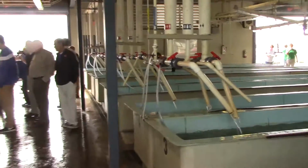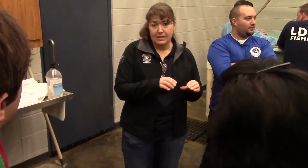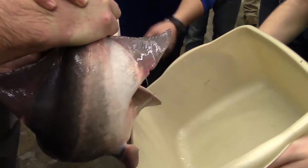I'm not used to being on this one. The belly needs to be real soft. You have to have a lot of ovarian fluid coming out of the vent and some eggs discharging from the vent. There we go. All right.